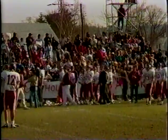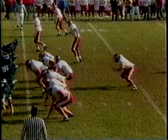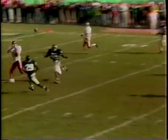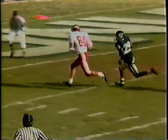Mike Smirkanitz. Smirkanitz just comes right down the middle to the post. Murphy will set up. He gets good blocking this time. See Fonseca right out. Sean Thomas, and then he will just hit his receiver in stride. Smirkanitz with a good catch. Runs the ball into the end zone.